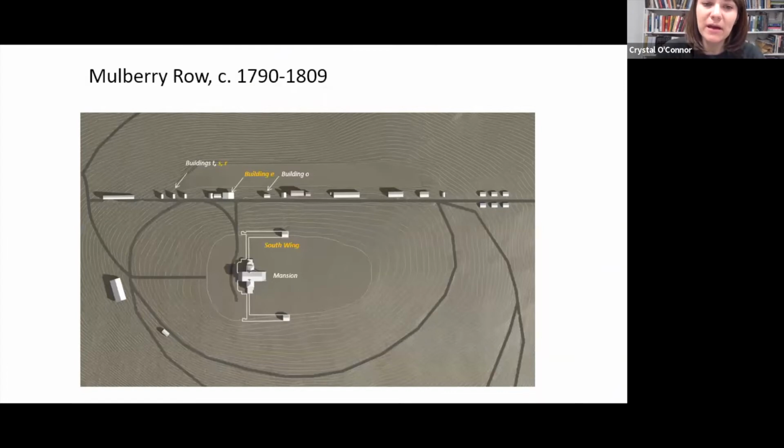And again, just pointing out Sally Hemings' movement across the landscape. She was first in building E upon her return from France, and then she moved downhill to either building R or S, and then she moved back uphill into the South Wing.